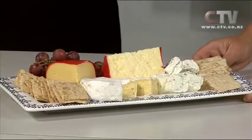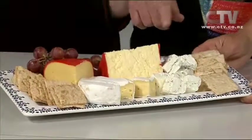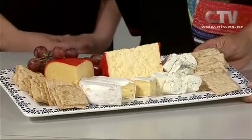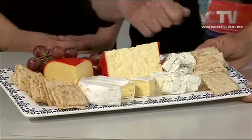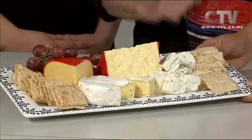Look, this is amazing. You brought this absolutely stunning platter in for us today. Pam, tell me about the different cheeses that you've got on here, please. This one's just a feta with herbs in it. And that's a Devon farmhouse, and that's camembert, and that's a gouda, which is pronounced gouda.